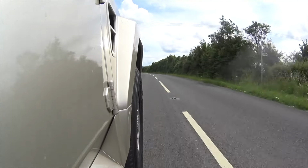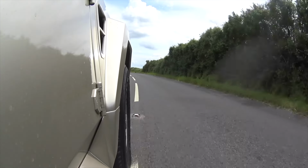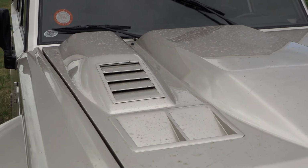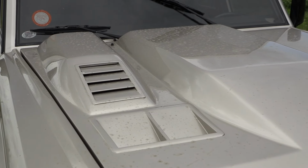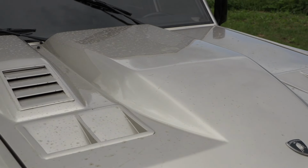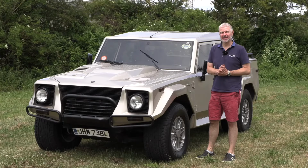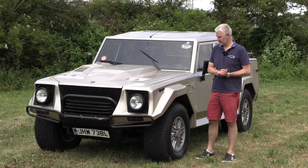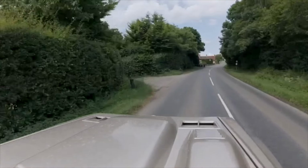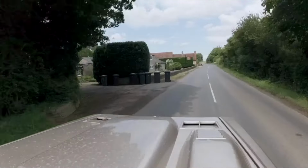The ride is pretty good, and you do feel like you absolutely own the road. You could go over anything. Now, those humps that you see on top of the bonnet, they are there because the engine is unbelievably high up in this car. I mean, you could see when I was standing next to it, it's not quite chest height, but almost. It is so high. All that mass so far up. The steering is incredibly light, so it's not difficult to drive.